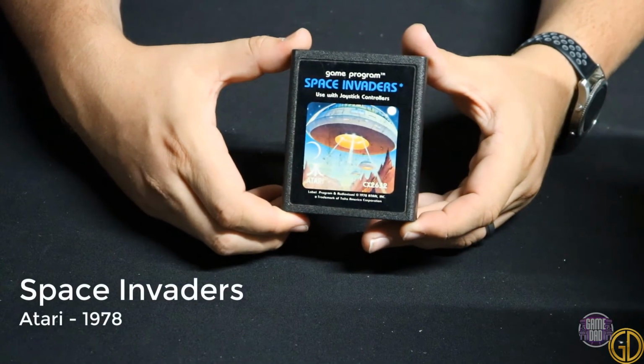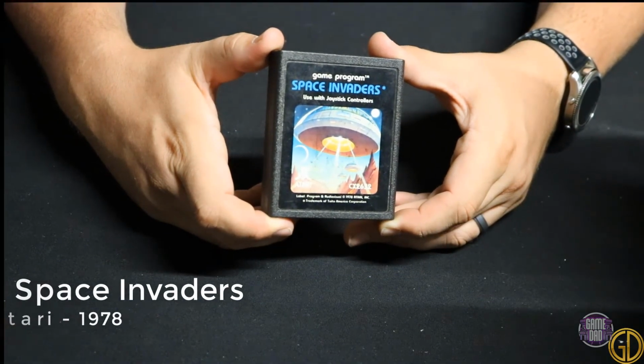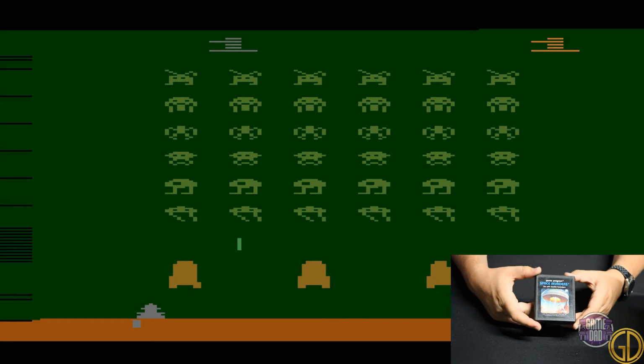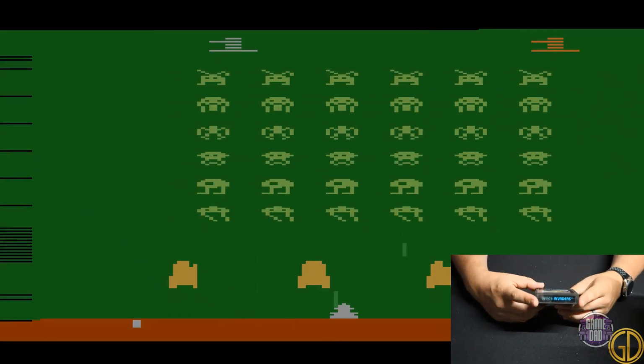Odds are, if you had a 2600, you had Space Invaders. Released by Atari in 1978, this classic arcade port, while not as visually appealing, is still a lot of fun. I had a blast taking out wave after wave of aliens.